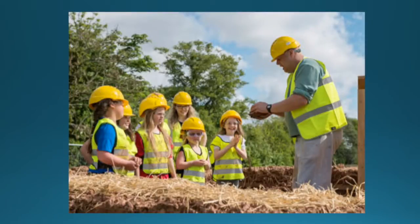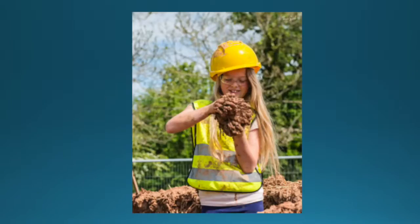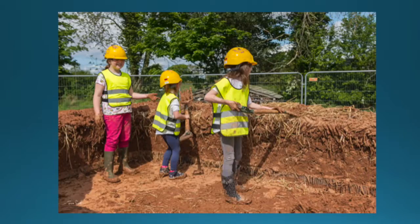Started off by getting them to use their hands, what we call handballing, so putting the clay on by hand, which they loved. And then introducing the way we would do it, using the forks. Now, I'm not saying that the kids actually helped build the building, because our experience was that after the kids left, we had a little bit of making good to do generally. But it was a great opportunity for them, and we loved having them around. It was really good. We were building this around April, May last year, and the weather was absolutely fantastic.